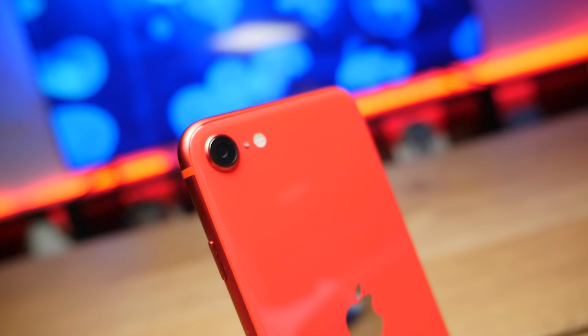Now, this iPhone SE's camera also shoots up to 4K video at 24, 30, and 60 frames per second with optical image stabilization, slow-mo, and time-lapse. So you are still getting just a ridiculously more than capable camera in this SE.